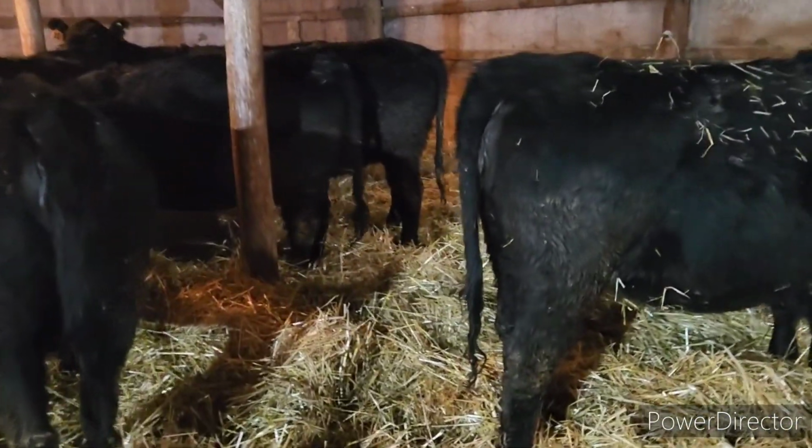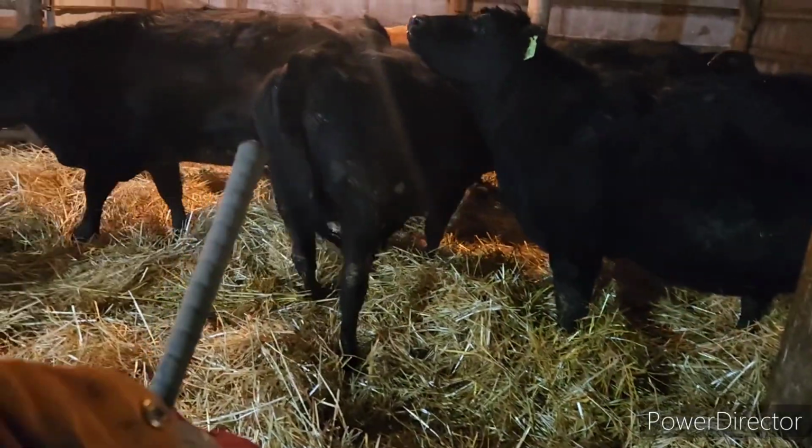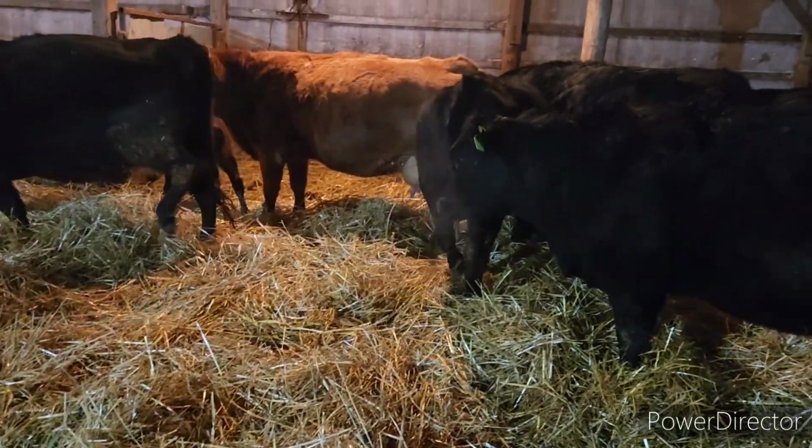Now let's just check the rest of these girls over since we're here. Might as well. They kind of got riled up a bit. That heifer's kind of tight.